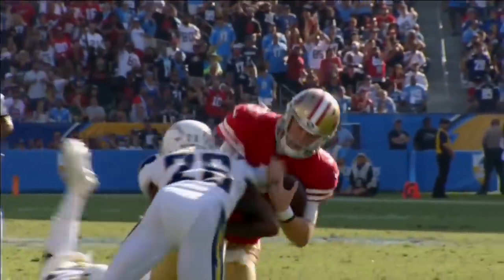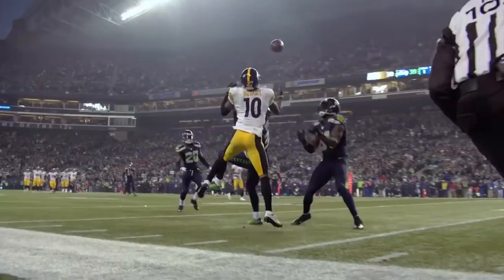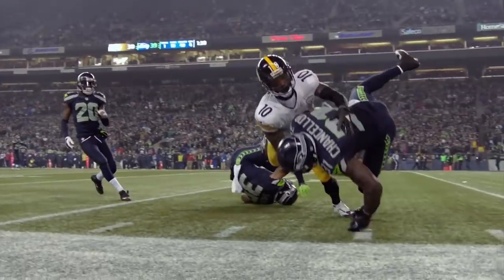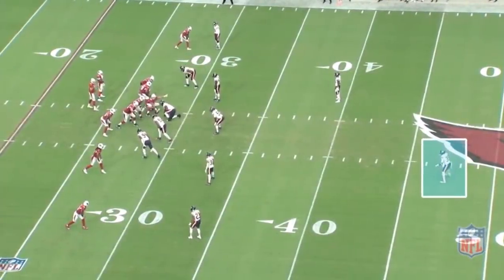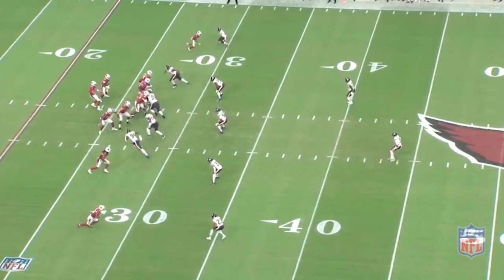Safety is a hard position to evaluate. There are so many different shapes and sizes and skill sets among all the safeties in the NFL that at times it almost seems impossible to compare them to one another. You've got elite free safeties like Eddie Jackson that have range and ball skills down the field, but not a whole lot of physicality against the run.